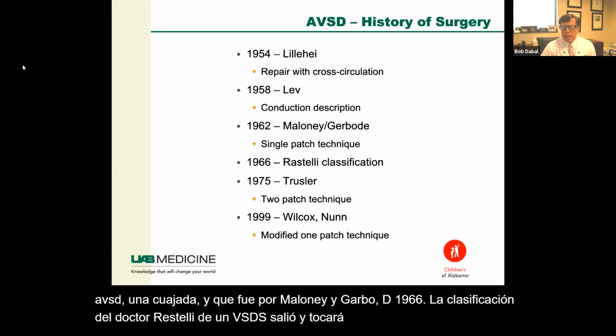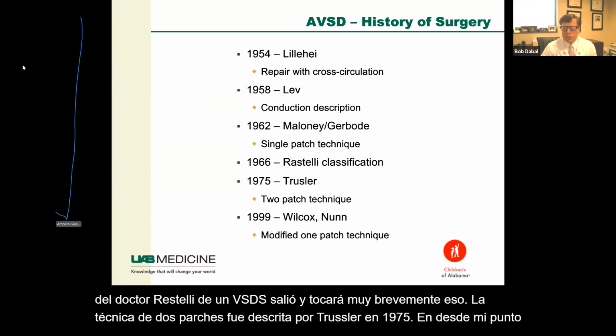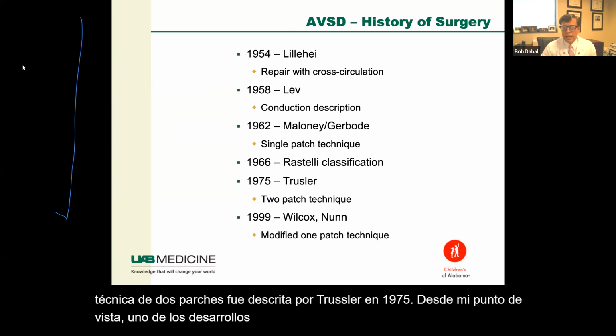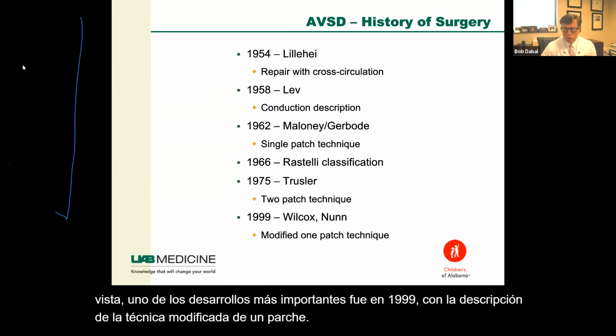The two-patch technique was described by Trussler in 1975, and from my standpoint, one of the most important developments was in 1999 with the description of the modified one-patch technique by Drs. Wilcox and Nunn, also known as the Australian technique.